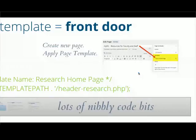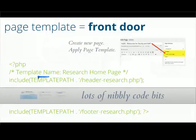Let me go back really quick. So right here, we've got all these page templates. Basically, we've got this page template, our template name. I pulled the incorrect template name that I was referencing here, but just imagine this is MyVU, or imagine that's research, either one. We have a bunch of page templates here. So we've got a template name, and we're calling it the research homepage.